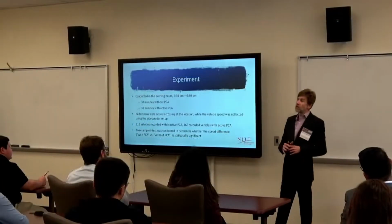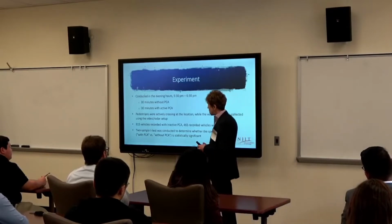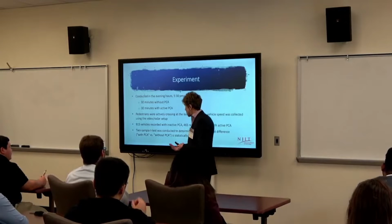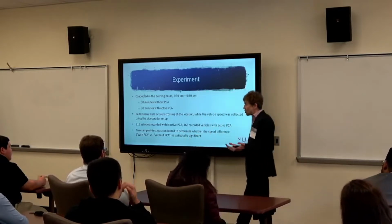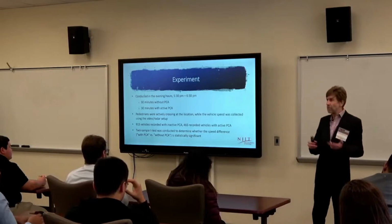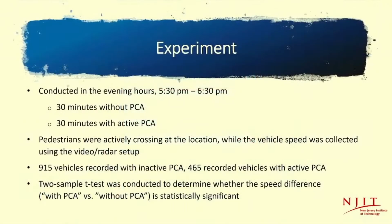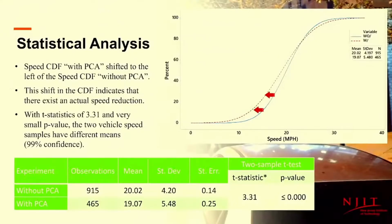So if we fail to confirm the null hypothesis, we can determine that the speeds are actually not the same. And what we are hoping is that not the same means the average speed with our system in place is lower, right? That was our hope. So the analysis showed that actually there was a shift in speed.